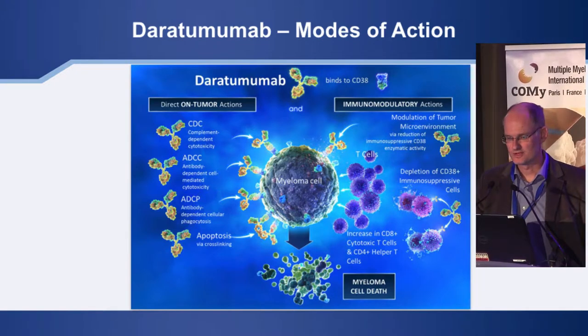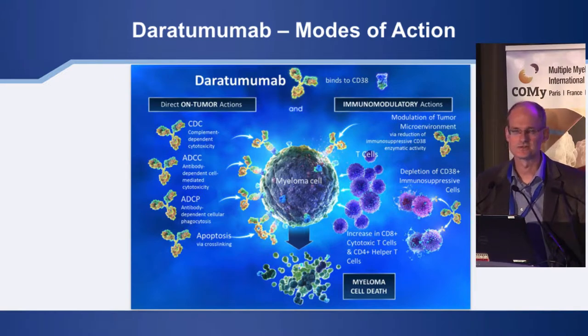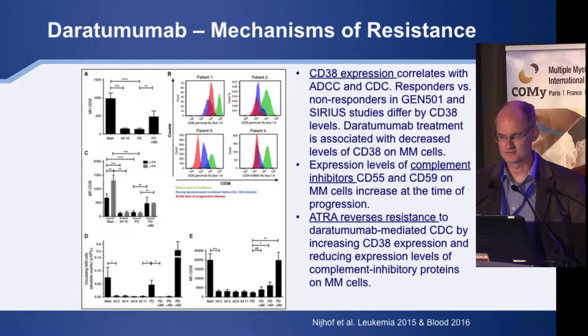This I don't need to explain further, because this is the typical summary slide on how daratumumab works, and we have just heard a whole talk about the mechanisms on the tumor directly as well as the immunomodulatory functions of daratumumab. Henk Lokhorst and his team in Amsterdam have recently shown that CD38 expression correlates not only with ADCC and CDC induction in clinical patients, but also that CD38 levels corresponded to responders versus non-responders in the two pivotal trials, GEN501 and SIRIUS.